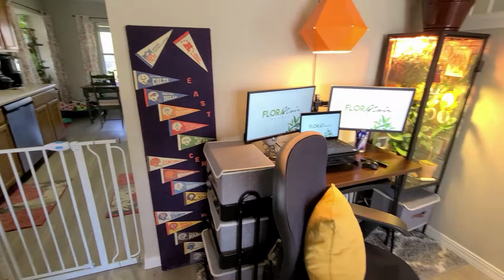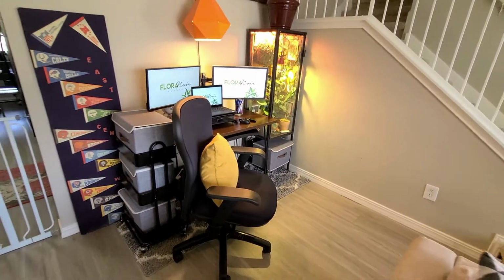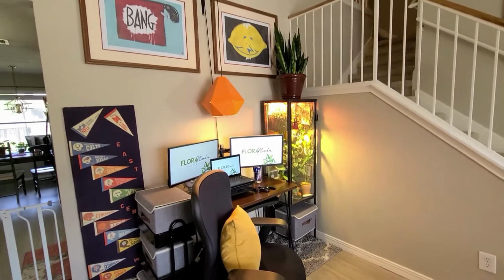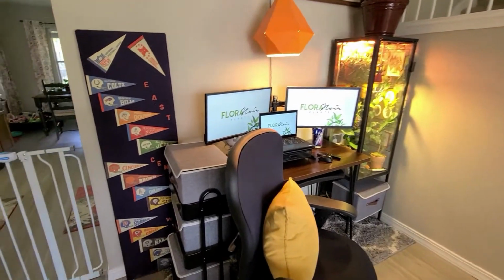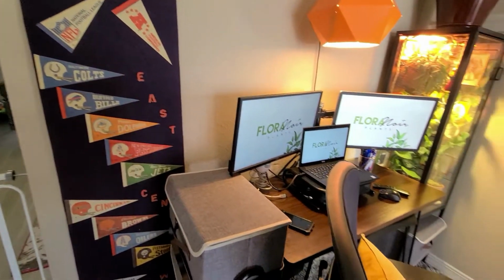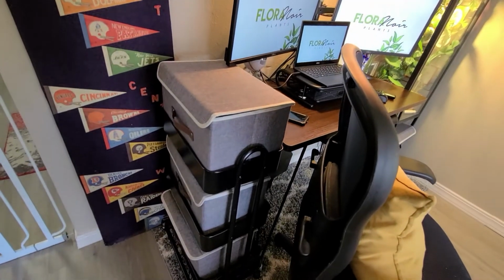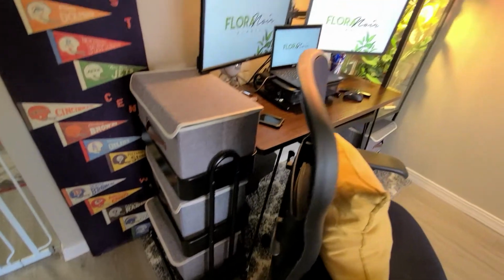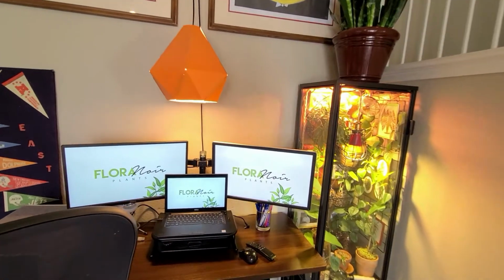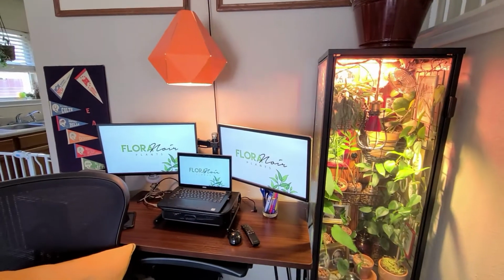So panning over to my workspace. I got the prints above the desk, and actually the one above the bar too, from a bar called Edison's, and it's the best pizza ever. And this NFL vintage board came from a flea market. The storage boxes, cart, and desk all came from Amazon, and the hanging lamp is from IKEA.